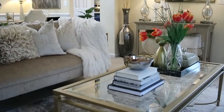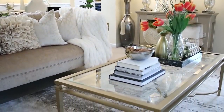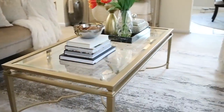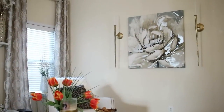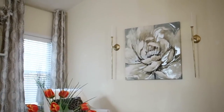So if you saw my Christmas home tour, you would have seen a lot more furniture in my living room, and that's because I hosted a Christmas Eve breakfast, so I had to have a lot of seating. I don't typically have that much seating out here. I like it to be open and airy, so that's why there's a big difference between the Christmas home tour video, if you saw that.